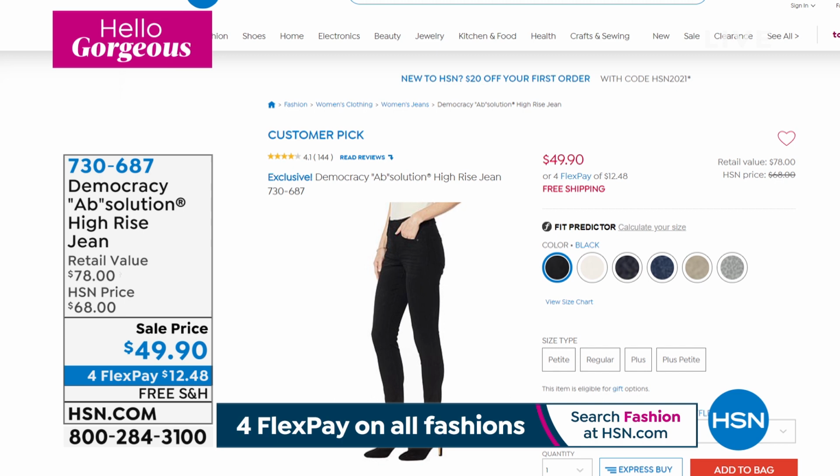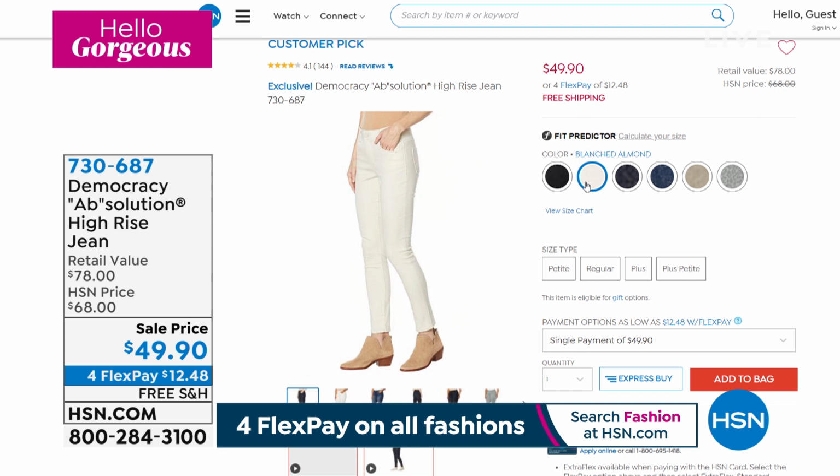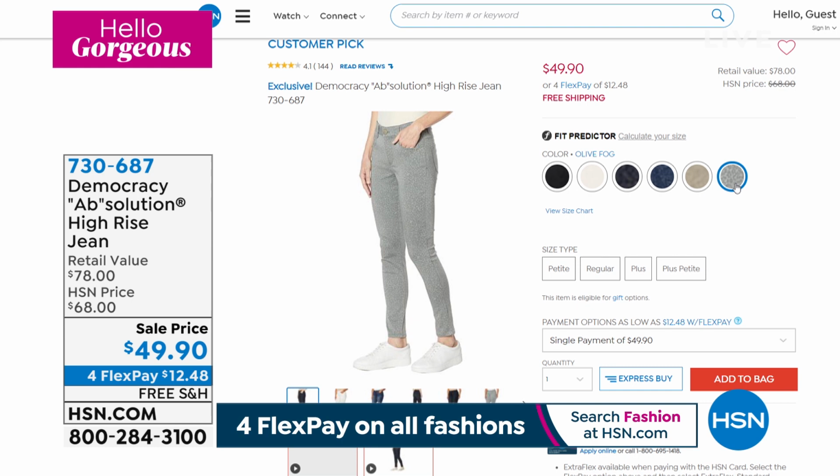Go ahead and pick up your tee as we get started there. I also wanted to share with you that this is coming up, the Absolution High Rise Jean, and we've got it in a variety of colors. You saw black, there's blanched almond, we've got indigo, we also have mid-tone, there's a moon rock, and there's an olive fog. And those are a sale price. We took almost $20 off the price on those high rise jeans.